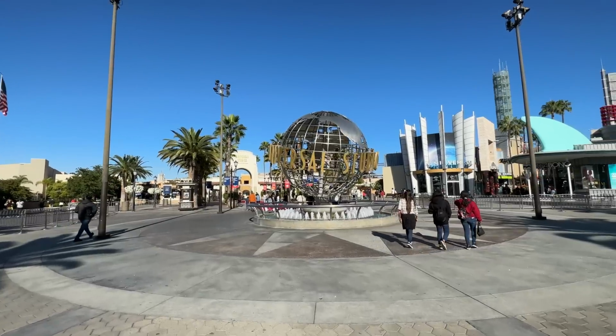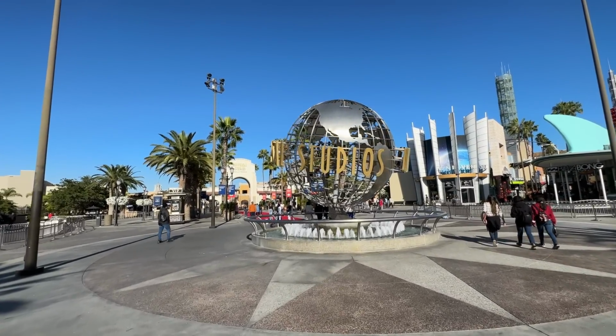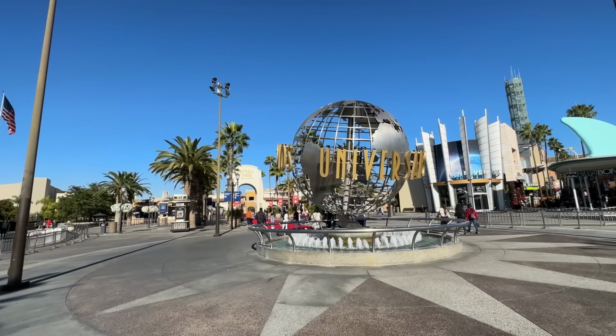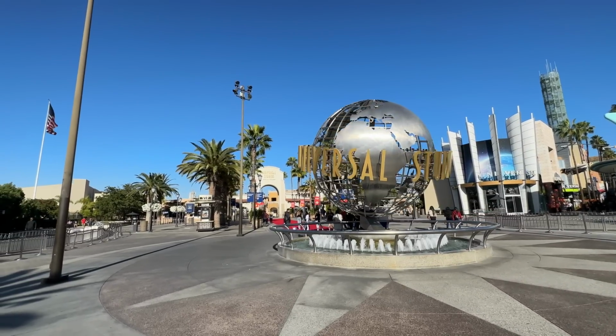Made it to the front entrance. Yeah, not too many people up here in the front. This is very nice. It's a pretty beautiful day in SoCal this afternoon, and I am loving the slight breeze. It's not too hot, it's not too cold, it's just right. It's a perfect day to be at Universal Studios Hollywood.